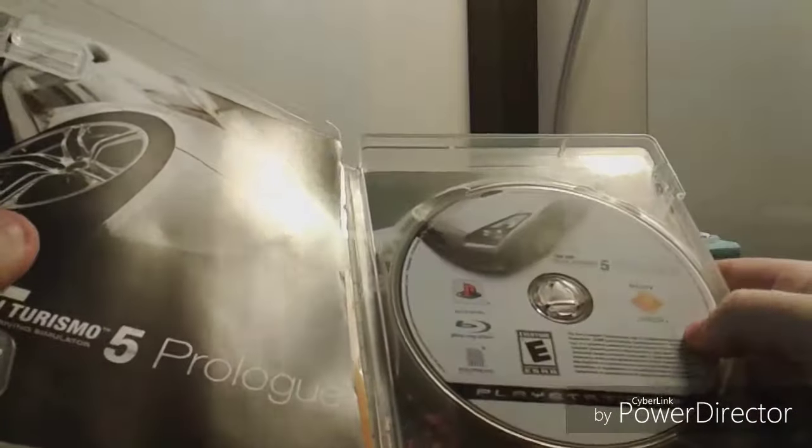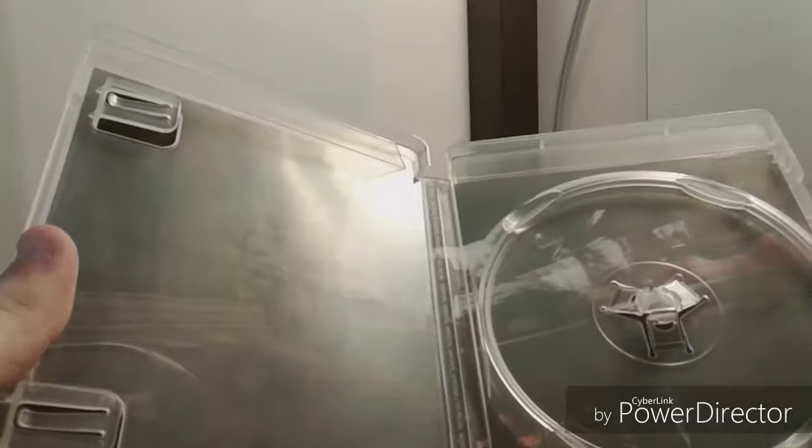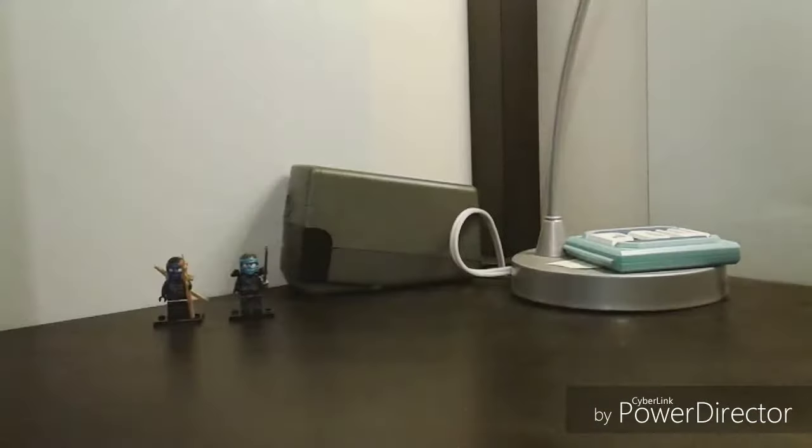Precision meets realism. Yeah. Bunch of cars. Cars doing car things. And then inside, here's the disc with that same car. And then here's the manual with the same car. And then an advertisement for the PSP, and then taking out the disc and all the inserts, you can see a tunnel with a car, because of course it's Gran Turismo. Cars everywhere. We got to have cars because Forza is becoming popular.